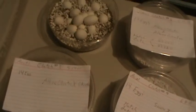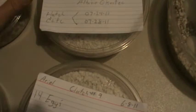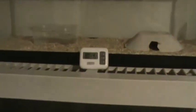You can almost see that one moving. Alright, go ahead and put the light on. Now all these eggs I actually just leave on the shelf here in my snake room. We usually keep temperatures averaging from 80 to about 84 during the day, depending. So we usually just let these hatch out on the shelf.